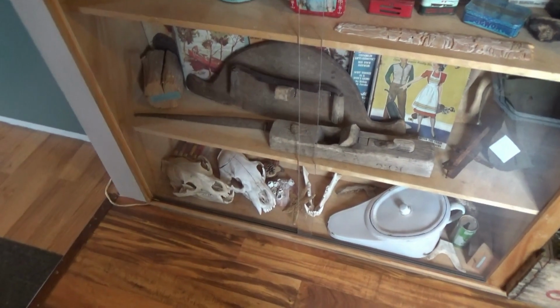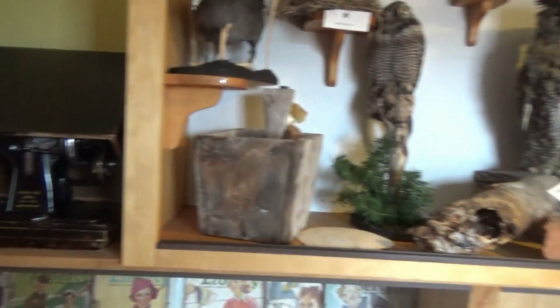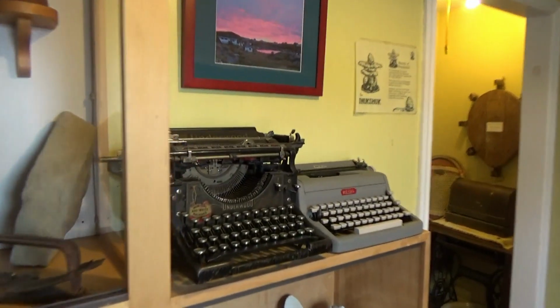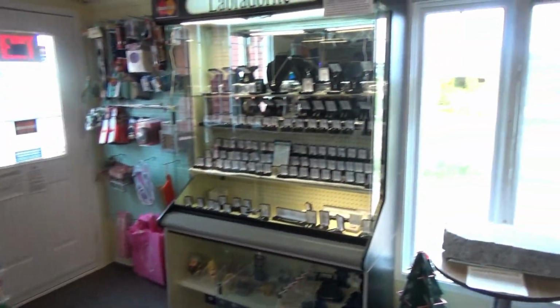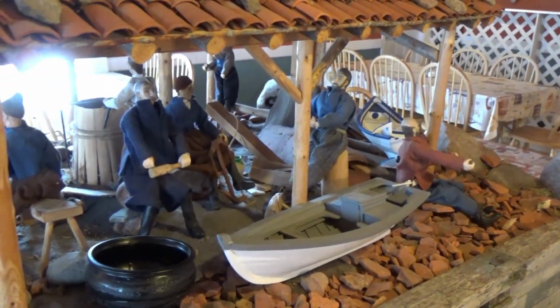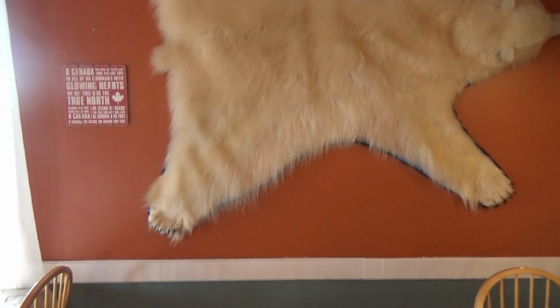And they also got some old museum pieces here. Various things. In the cabinet, there's a sewing machine. Some stuffed birds. Nice display. Really nice gift shop. We've got a really nice place here. Looks like these guys are having fun. And how you like this bear rug? Wow.